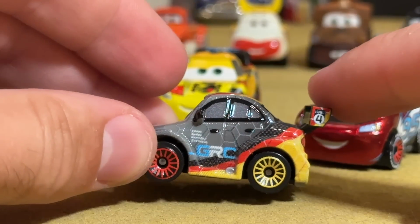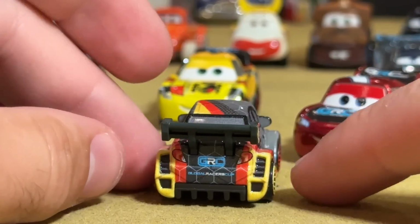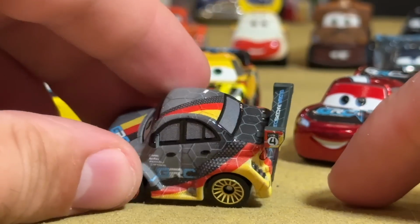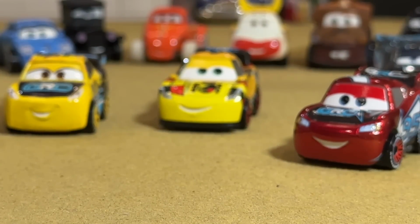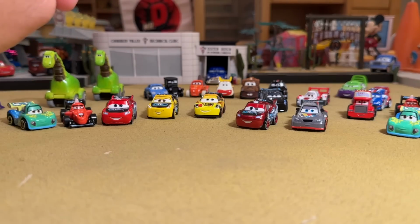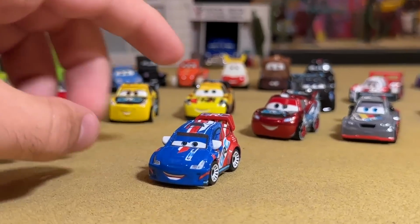And again, they have not done a regular mini racing Max Schnell, unfortunately. Hopefully down the road they will, but not yet. I do love the yellow fenders here in the back. Looks really good. So there you have that. Who else do we have here? Oh, Raoul. How can I forget about you, my friend?